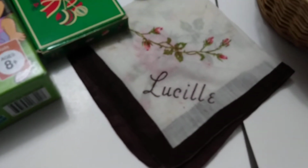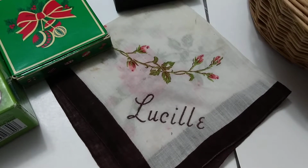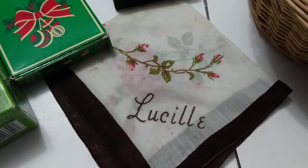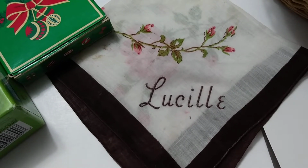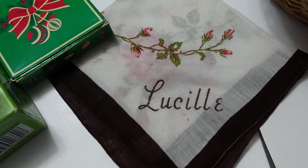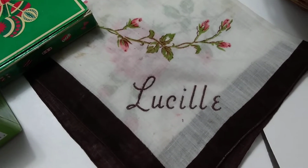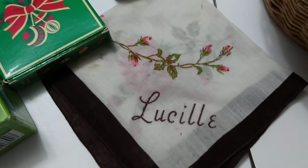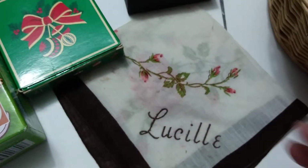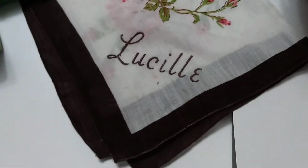Next item, I will not unfold this, but this was in one of the baskets that I used to transport some of these items, and it is a fabric handkerchief, which was made for Lucille. I think this may be machine done embroidery, but it is embroidery, and then we have some sort of transfer wear printed roses on it. Quite cute.